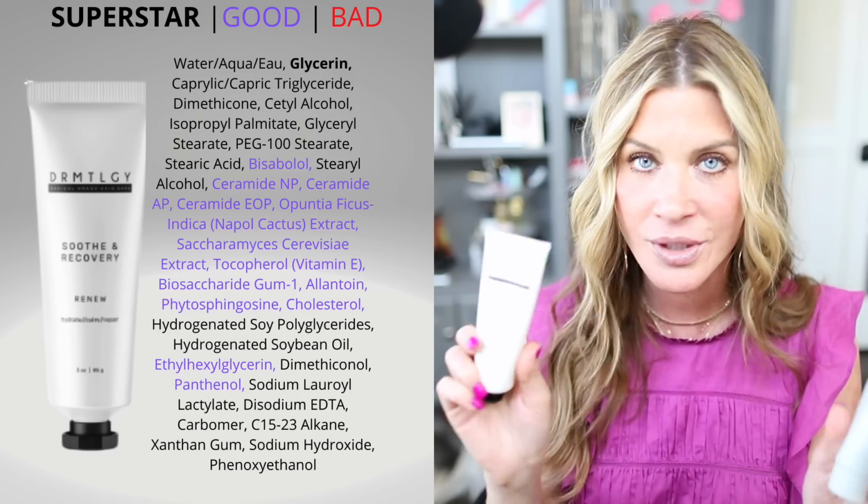This one is Soothe and Recovery. It is meant to hydrate, calm, repair. That's what Soothe and Recovery is meant to do. This is a product that I use almost every single night.